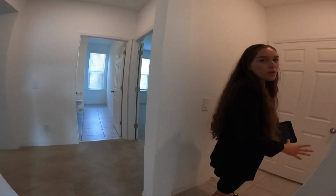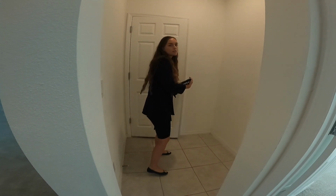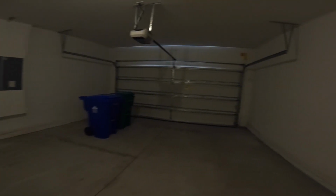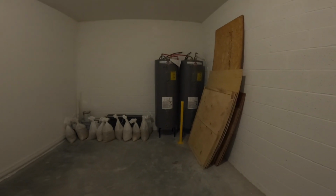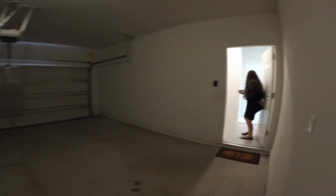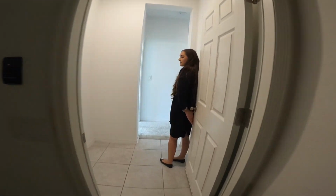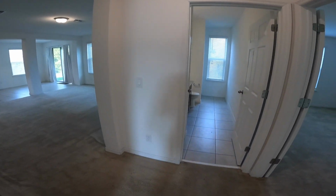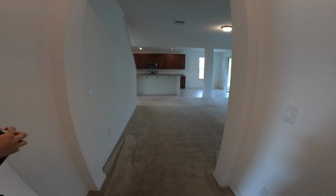Okay, so in between these 2 rooms is going to be the garage right here. It is a 2-car garage, and you have more space over here. You can even park another car, and you have 2 brand new water heaters in there. All right. Now all the other bedrooms are going to be upstairs, so we're going to head towards that way.